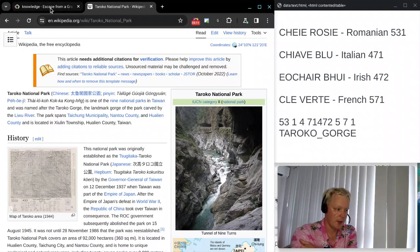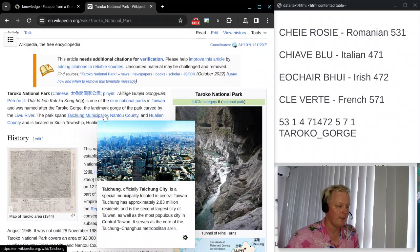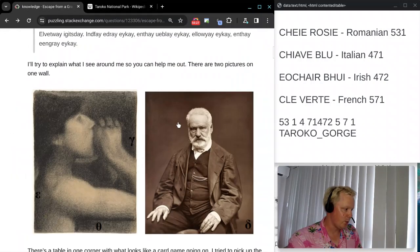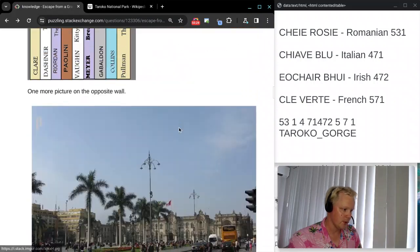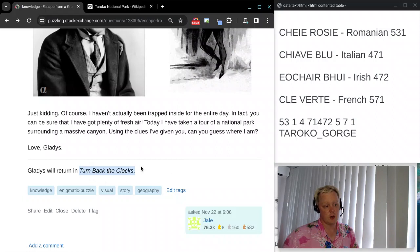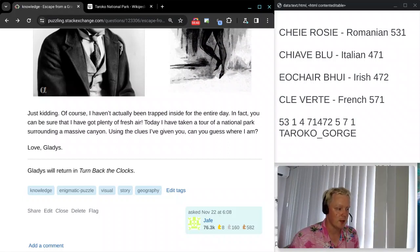As before, we are all caught up now, and the next puzzle should be live, I'm going to say, next Saturday. I will see you for that one, and that one will be called, I have to scroll down again, Turn Back the Clocks. It's going to be a slithering puzzle that time. So back to sort of normal grid deduction stuff.